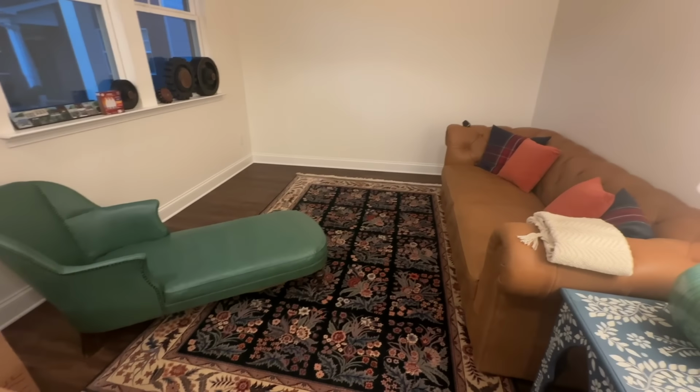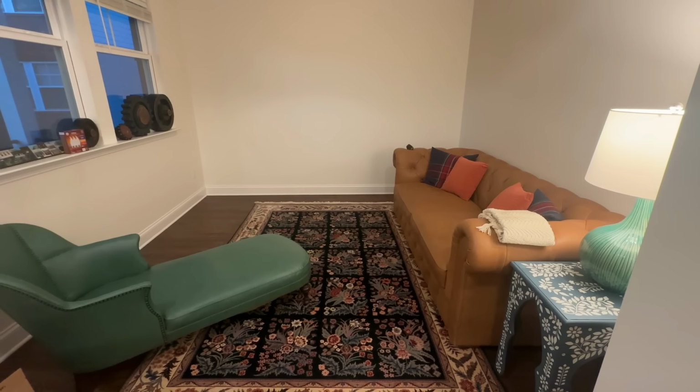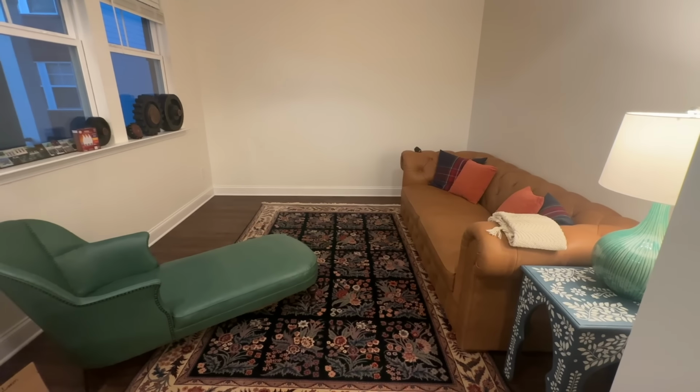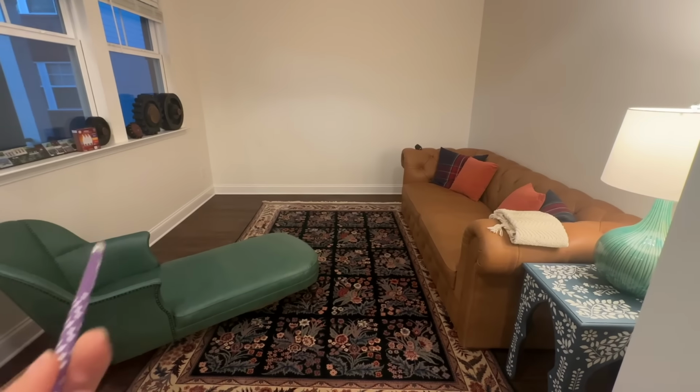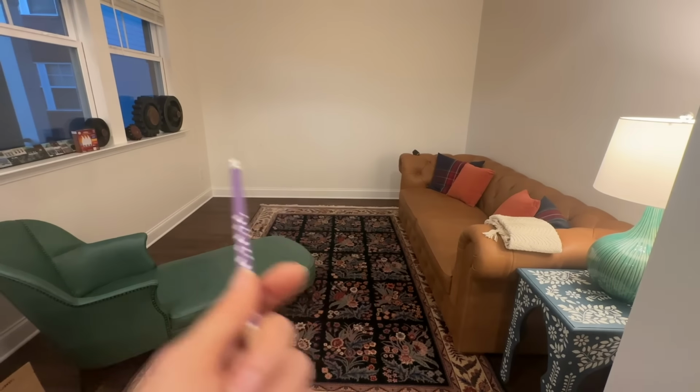What do you guys think? Do you think I should get another sofa? I'm thinking two chairs, like maybe a couple of wing backs, but when you're thrifting, you get what you get. But what do you guys think? Another sofa, more seating, maybe three people, or two chairs.